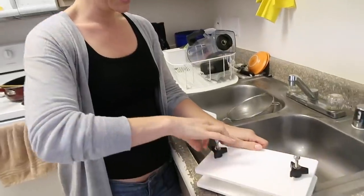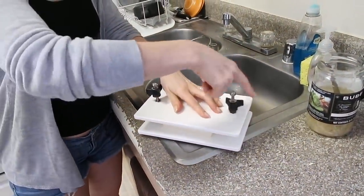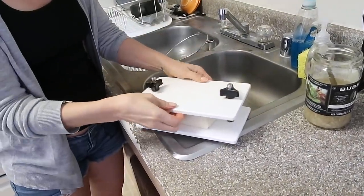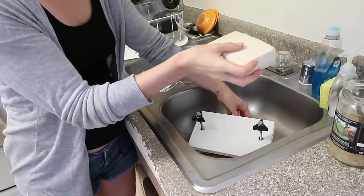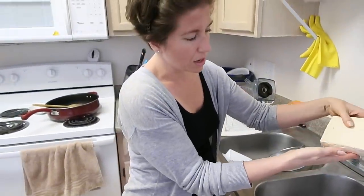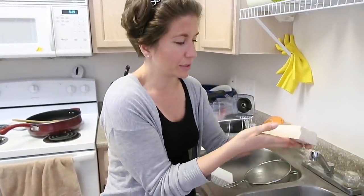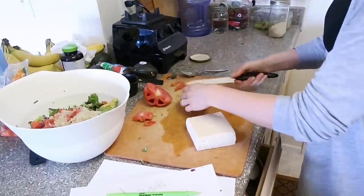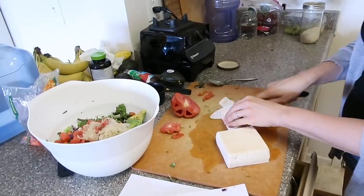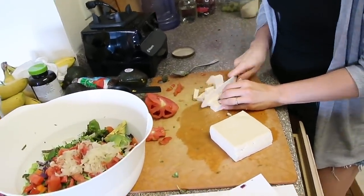Okay, now we have the tofu. The tofu is about ready. All you do is unscrew this, take off these wingnuts here, open this up, and get that block of tofu. Now it's not perfectly dry. You could do this for a lot longer and it would be much drier, but this is a good place to start and it's fine for me. I really like tofu like this. So we're ready to go. I'm just going to cut about half a cup worth into little cubes, and we're good to go.